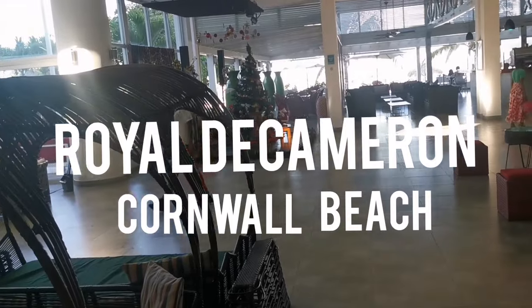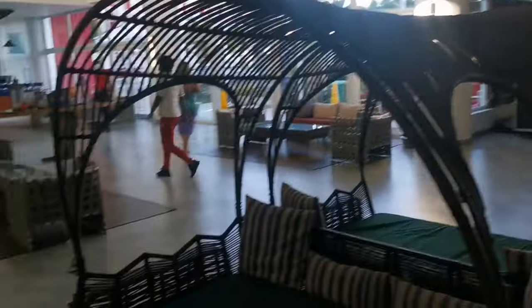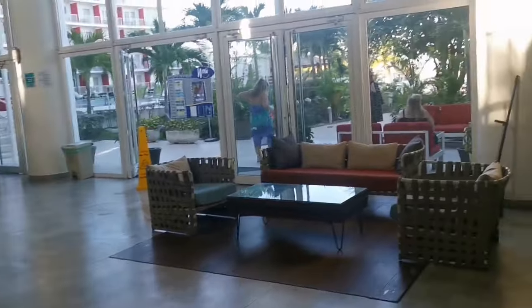Yeah, so we just come from the top floor, the fifth floor of the Royal Decameron. And here, we're in the reception area. Restaurant over there, buffet.